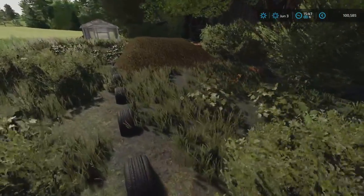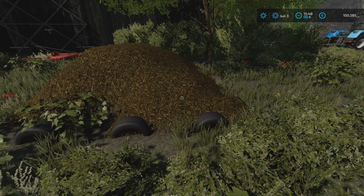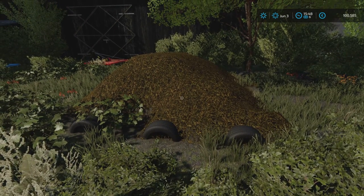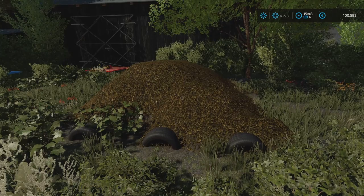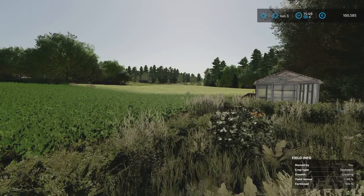But we're working away at the silage here, so we've got even more gone out of it. So that's good. We're working it off. So when we buy that field and do the next corn silage, maybe we'll have space for it. So that's a good thing.